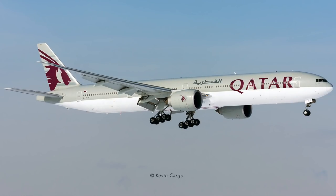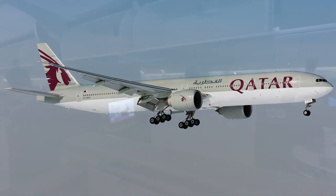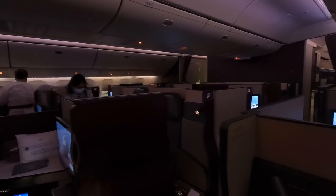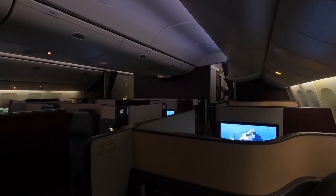At the moment, Qatar Airways operate four different cabin configurations across their 777-300ER fleet. Our aircraft tonight has one of the newer configurations, with 354 seats consisting of 42 in QSuite Business Class and 312 in Economy. QSuite Business is laid out in a 1-2-1 configuration and is divided into two cabins, with rows 8 through 11 being in a smaller section.